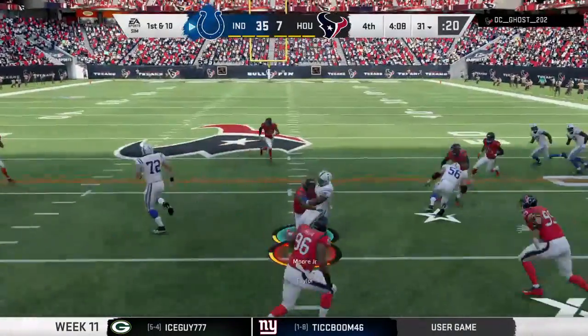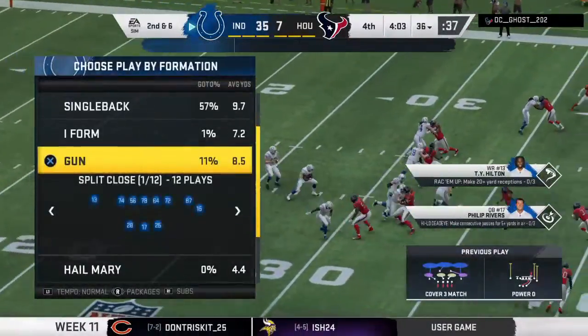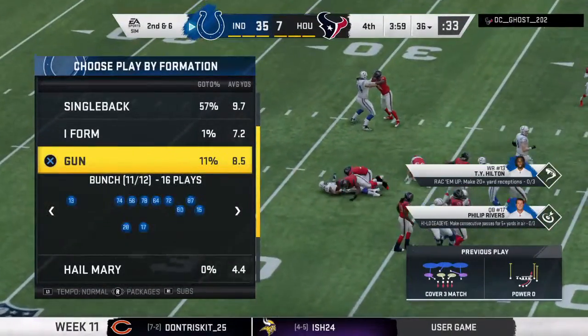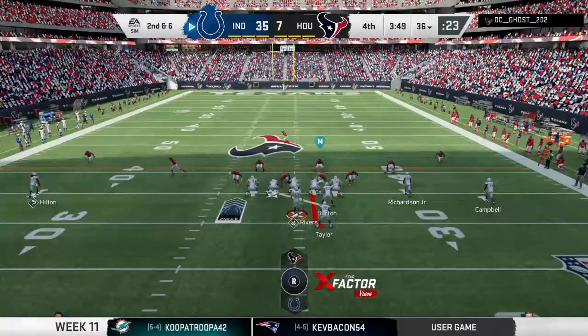On the handoff, this is Taylor. Takes this one across the 35 to the 36, a gain of about 4. Bottom line, they want to keep this clock rolling, so they'll take that one right there. They just want to keep falling forward, and they want to put the onus on the big fellas up front in order to bring this one home.